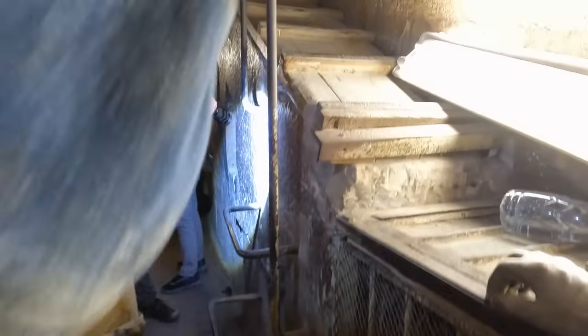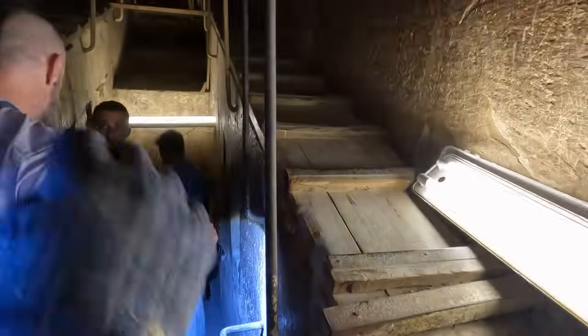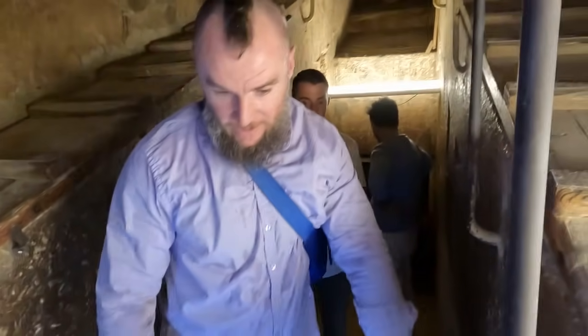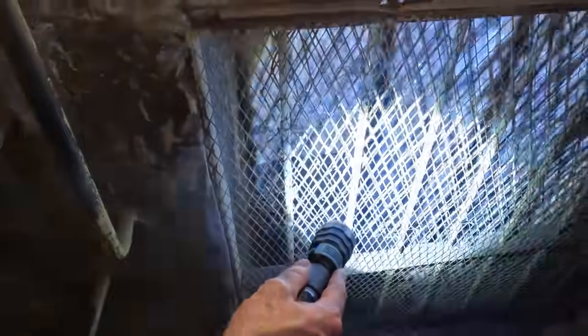With rubble, on the right side, on the way down, comes all the way up through the bedrock into this area here, connecting directly into the Grand Gallery.